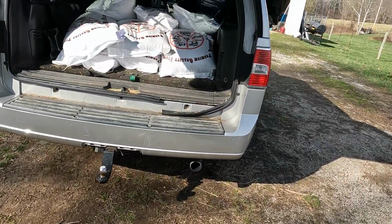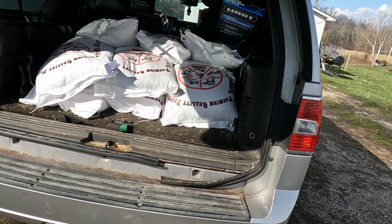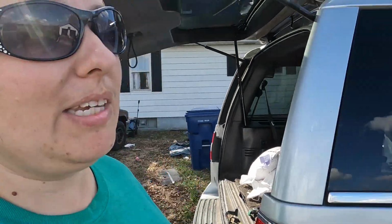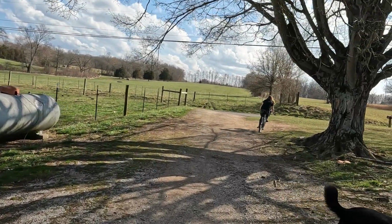All right, so I load feed in my fancy vehicle all the time. It works rain or shine. I never need huge loads of feed, so never an issue. Let me show you what this one's been up to.